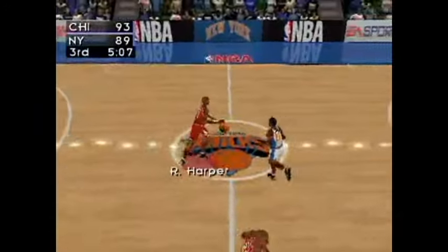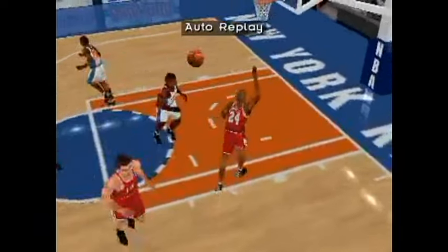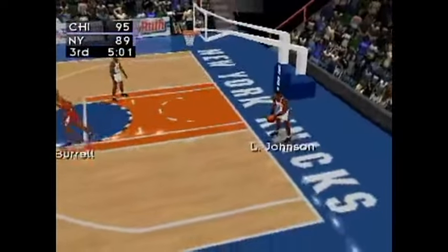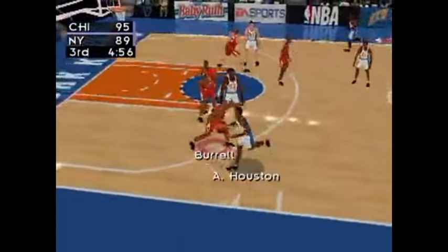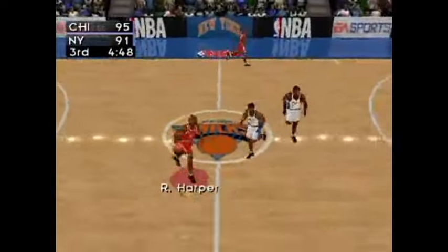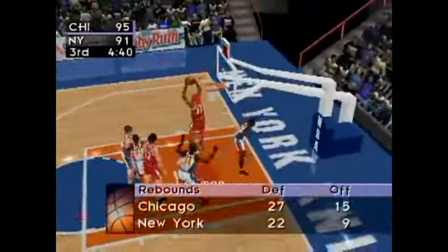Inbound pass to number 9. Harper to Rodman. To Burrell. Goes in for the jam. Let's check the replay. Inbound pass to Houston. He goes up with a jumper. Makes the shot. Inbound pass to number 9. Harper puts up the rainmaker.